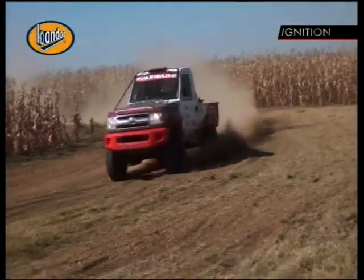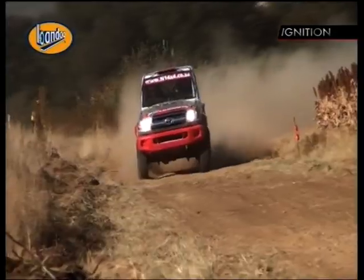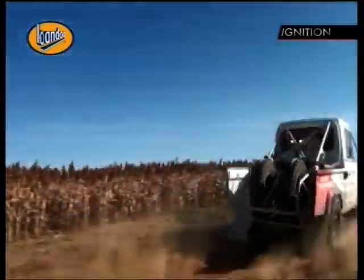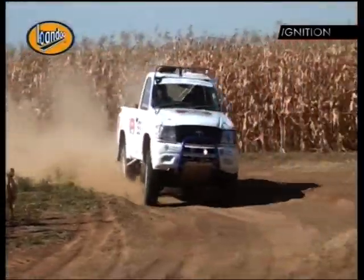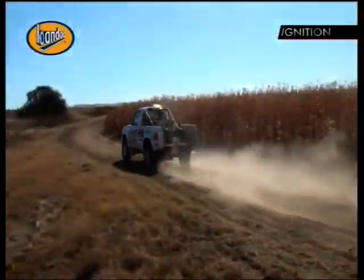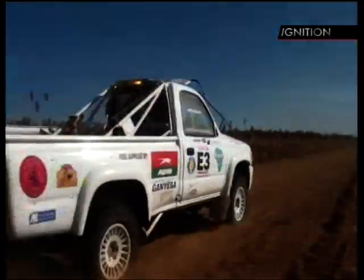Louis Weichelt and Heineke Erasmus had got a good pace going and a good rhythm in the N1 4x4 Land Cruiser. The turbo diesel firing on all cylinders and belching out the dust and smoke, but this time around picking up the pace. Nice development coming in from the race program from the N1 4x4 crew.